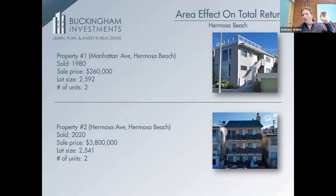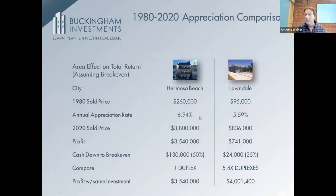Hermosa Beach was just a quiet surf town back in 1980, a little rough around the edges. And if you've been to Southern California, you know that in 2020, Hermosa Beach is where all of the professional athletes and some movie stars live. Properties are usually $1,000 a square foot or more. So this person must have made way more money than the person buying the Lawndale duplex, right? Let's look at that.